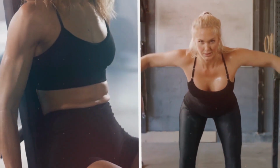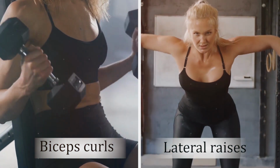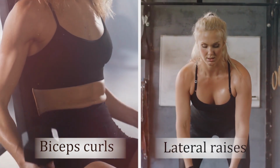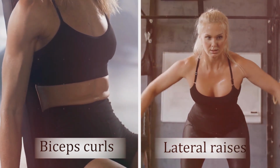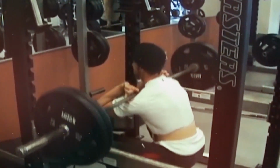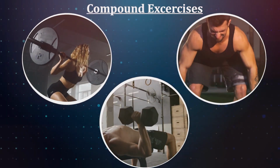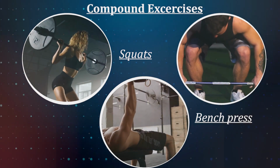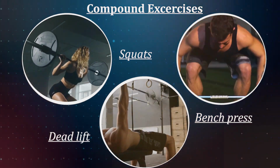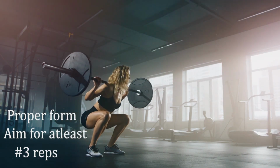And for those isolation exercises like bicep curls or lateral raises, stick to lighter weights. Trust me, it's tricky to maintain proper form with heavy weights for these moves, and you're more likely to cheat and use momentum. Compound exercises like squats, bench press, and deadlift can handle heavier weights, provided you maintain proper form and aim for at least 3 reps.